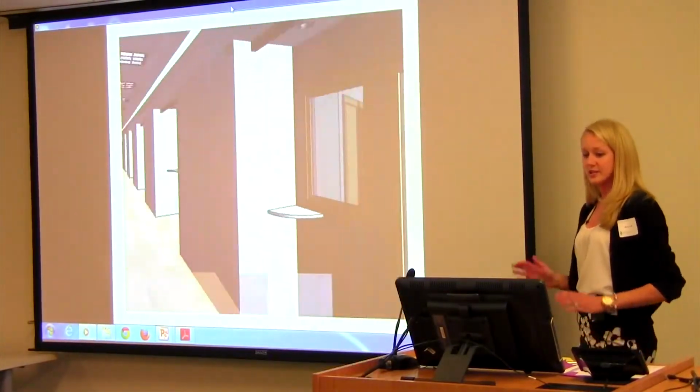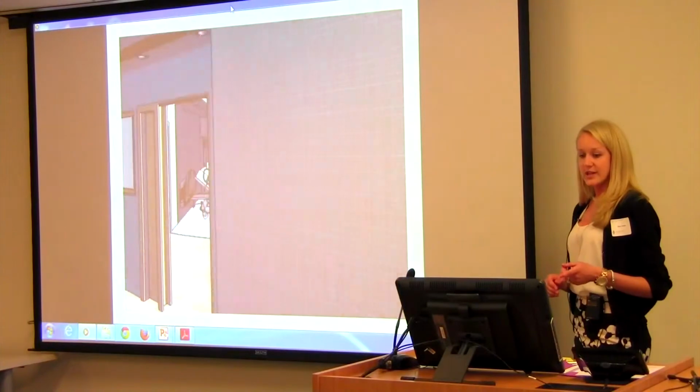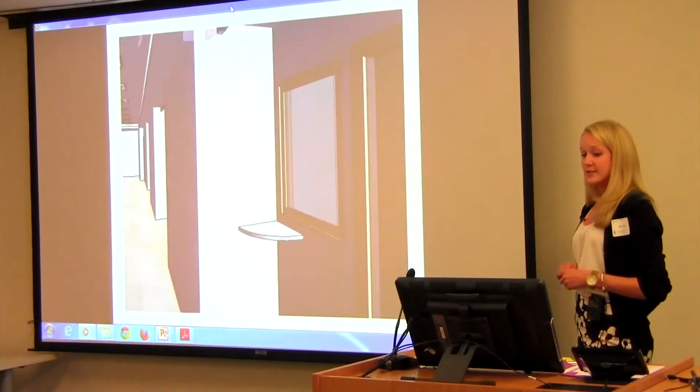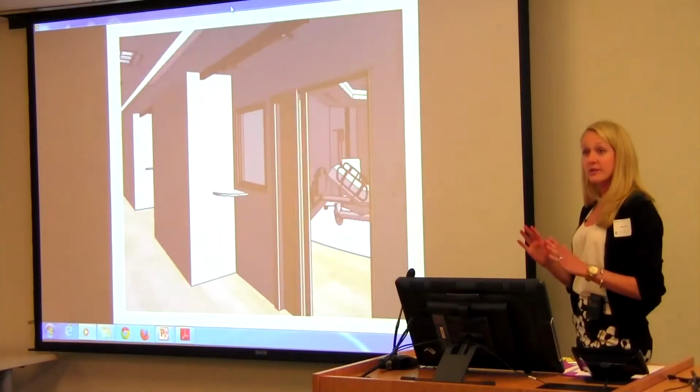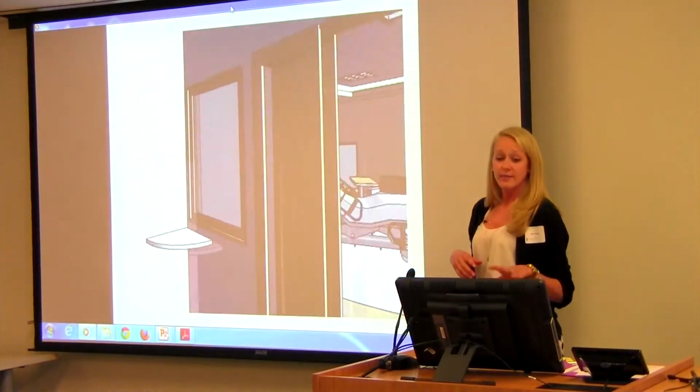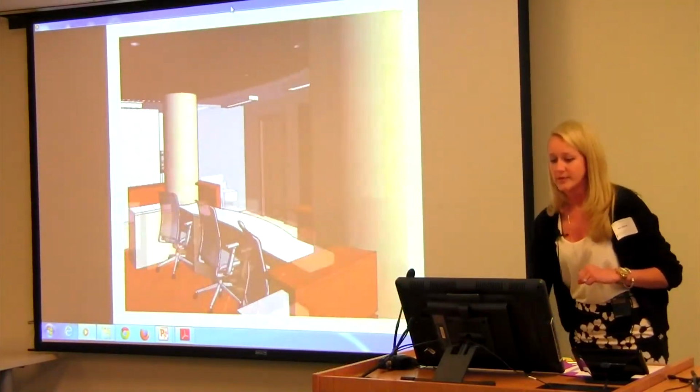Okay, I see my patient, she's okay. I have a workstation outside of every patient room to jot down. There's space for my computer on wheels to be stowed and charged. There's space in the corridor that I can do some charting behind that glass partition. I hope you saw that. That was quick.